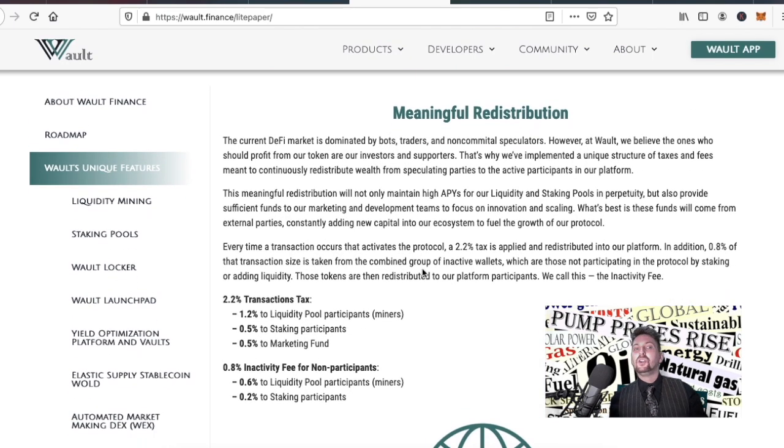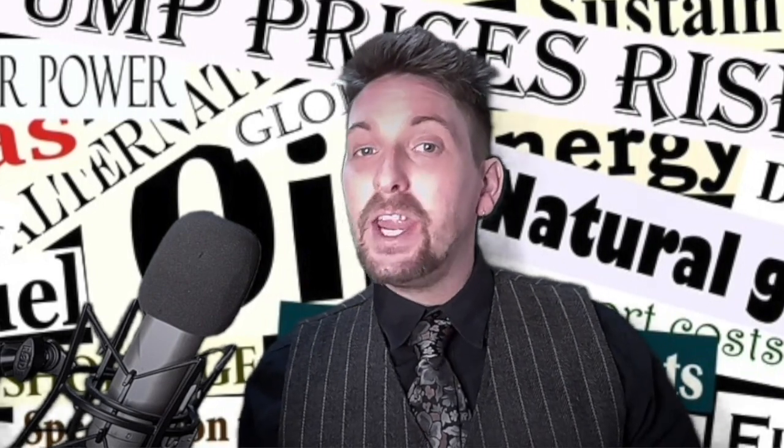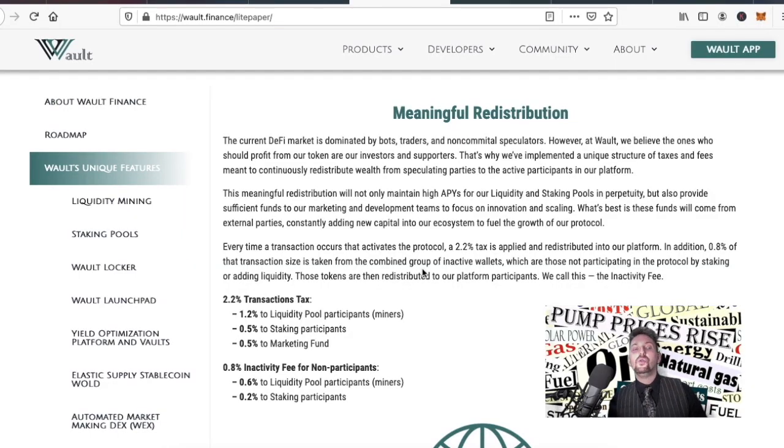So what is unique about Wault? They call it an inactivity fee. Okay? It means that if you are holding Wault in your wallet and doing nothing with it, just holding it, you will get a fine every time somebody makes a transaction with Wault. If you are staking your Wault or in a liquidity pool mining with your Wault, then you will get a percentage of that inactivity fee sent to you through your mining.